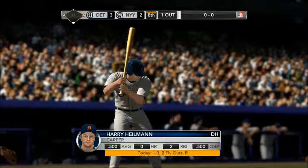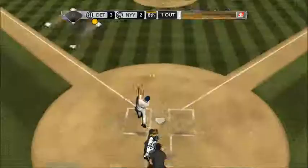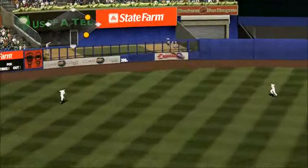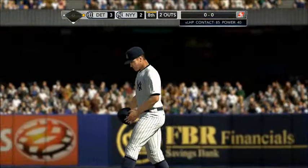One out, runner on at first. First pitch on the way. This one's pretty well hit to deep left center. Two away. And he'll go back to first. And the number seven batter in the box. Two for three thus far.